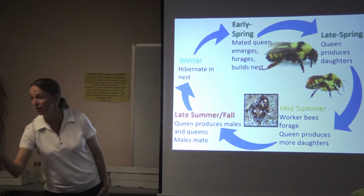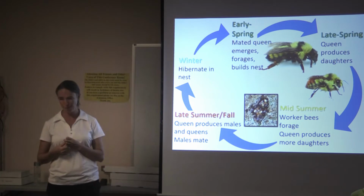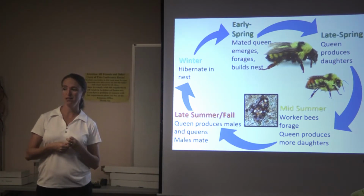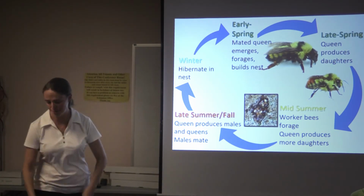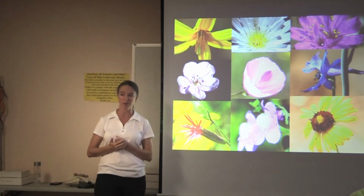What were these called again? Bombus huntii. The species is huntii, yeah. There's a lot of bombus out there. I just picked one that's pretty common and fairly easy to identify. There are actually several that have that red band, but that's the most common.